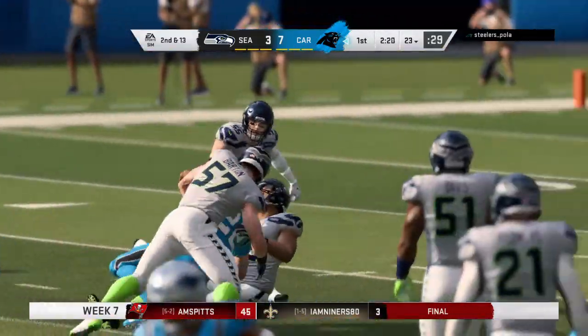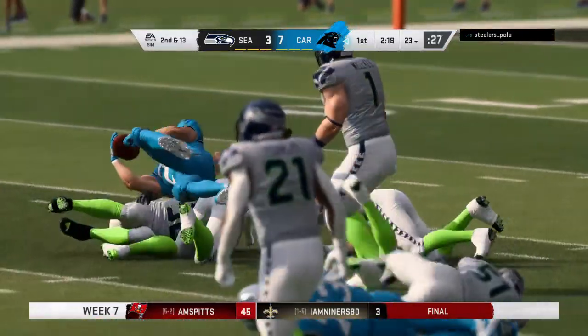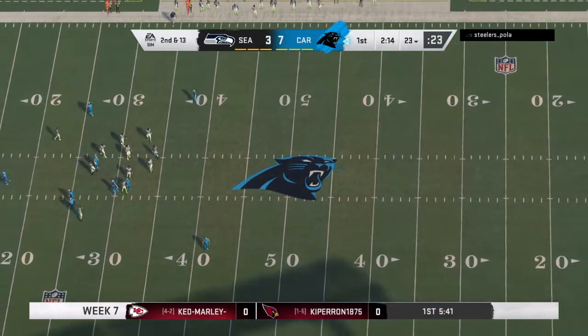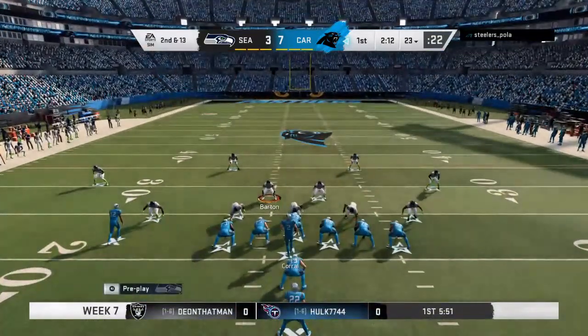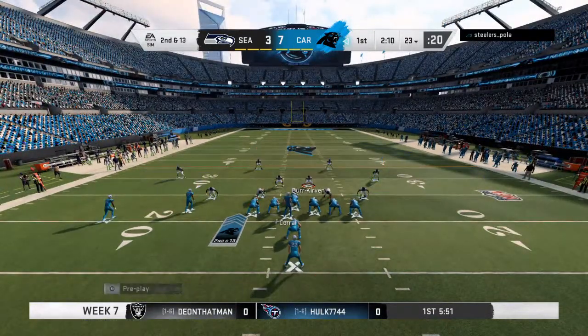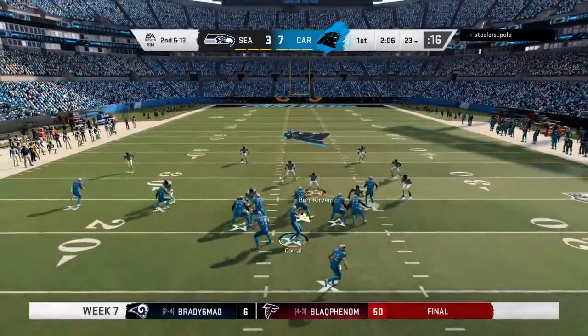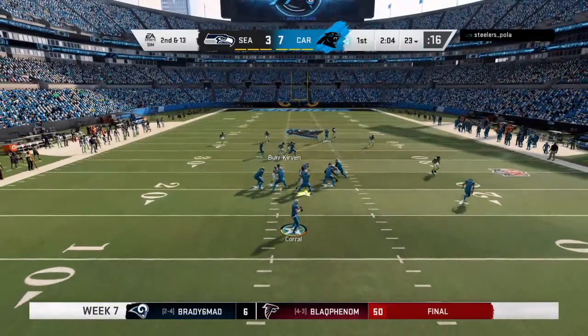Wow, that play got shut down in a hurry. As soon as the snap came, you could see defensively they were just closing in. That was going nowhere. Yeah, you count on your offensive line to give you a little bit of space, a little bit of time so you can make a move. There was none there for him. A 3-yard loss to start the drive. They'll look to make that up and then some on 2nd and 13.